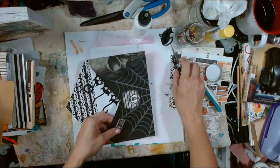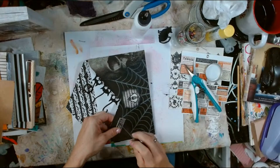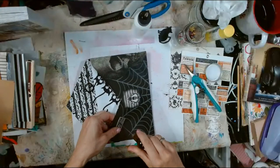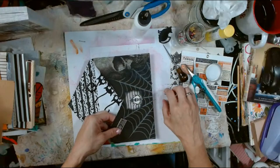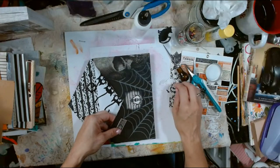Oh, for goodness sakes. I don't want to make the hole too big. I don't want to make it too big.